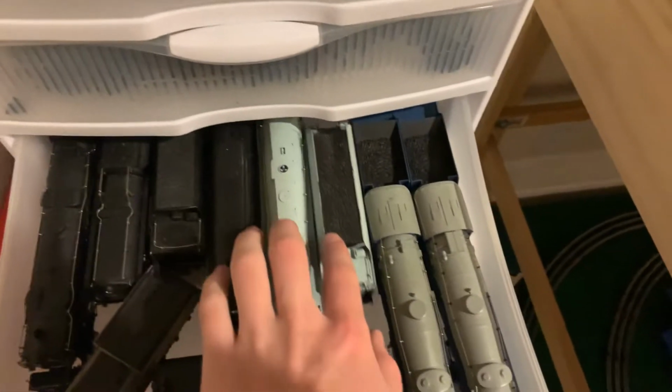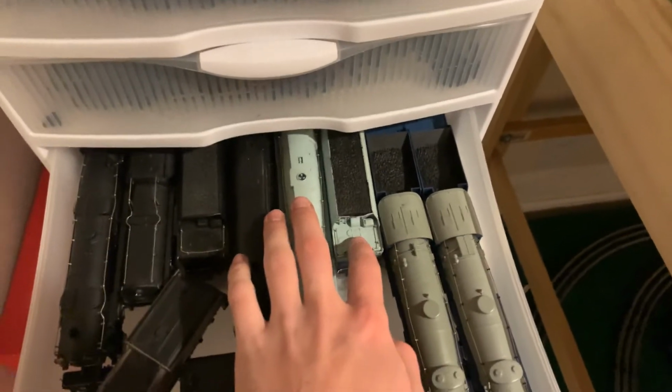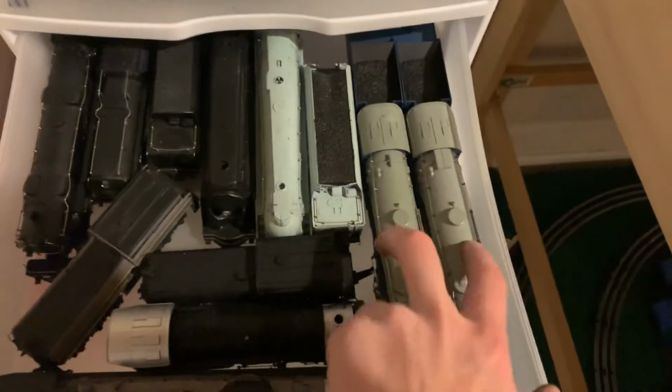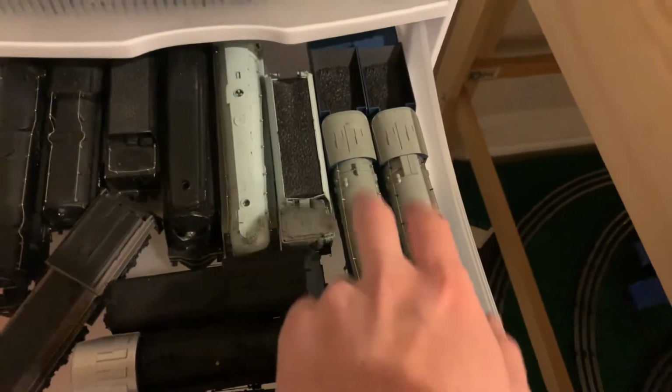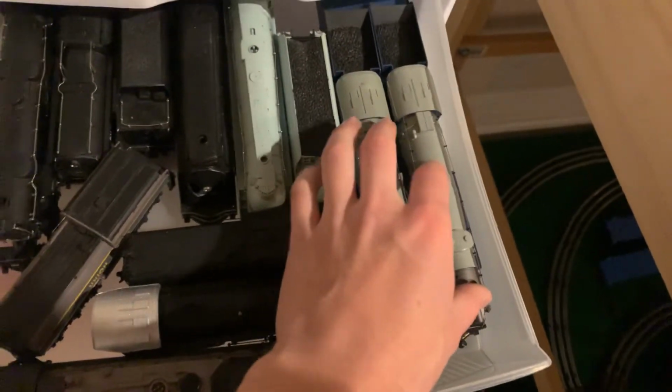Blue Goose 464 Hudson. Might make a video on this soon as I finally have the observation car, so I now have 4 cars for this thing, and that's really all I want to run with it. My 2 Baltimore and Ohio Royal Blues. We've got the President Washington, and I believe the President Polk over here. It's not the President Fillmore, that's the green one.